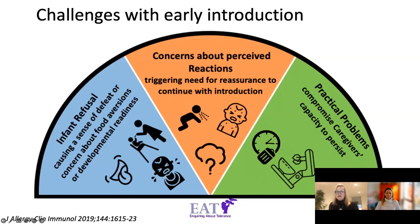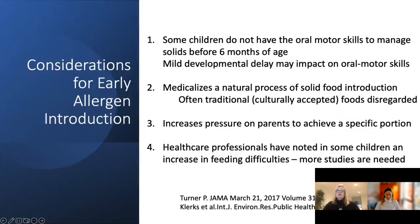We know that children learn and their food behaviours are all learned by exposure. So fewer exposures will always be needed in younger infants, but as an infant ages, it's really important that they're offered these foods frequently, not only to maintain their tolerance, but also their acceptance of these foods. And we know that in older children as well, the less frequently they're offered a food, the less likely they are to want to eat it. So this covers all of those practical issues associated with the early introduction of solids.